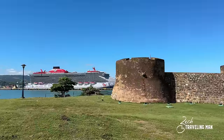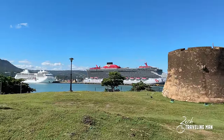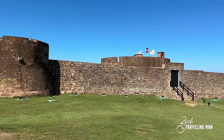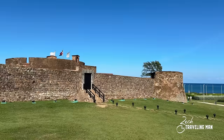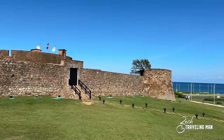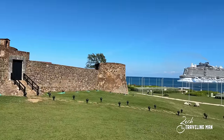So our first stop here is actually very close to the cruise port. You can actually see their cruise ships right over there. So we only came about 3 to 5 minutes here. And this is the fort here in Puerto Plata. And this fort was built in the 1500s, so it's very old. It was actually built by the Spanish to help ward off the English, the French, the pirates who might come here and try to claim this land from them.